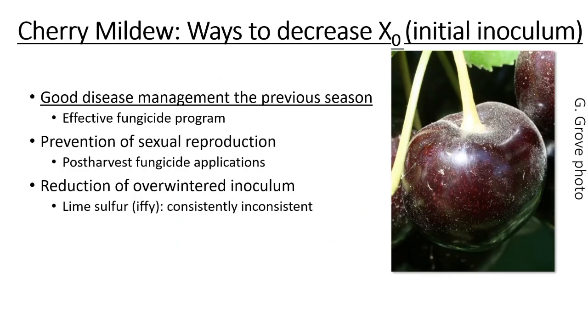So decrease initial inoculum, the best way to do that is good disease management the previous season with the fungicide program and some other things that I'll talk about in a minute. Prevention of sexual reproduction. Again, the chasmothecia are formed after harvest in general, and we found over the years that if we applied 1 or 2% petroleum oil after harvest, 2 applications, 2 weeks after harvest, 4 weeks after harvest, we were able to really reduce the amount of chasmothecia on the foliage.